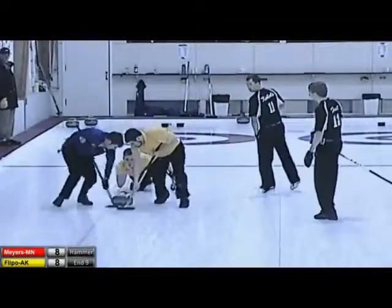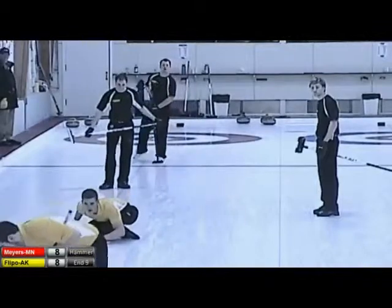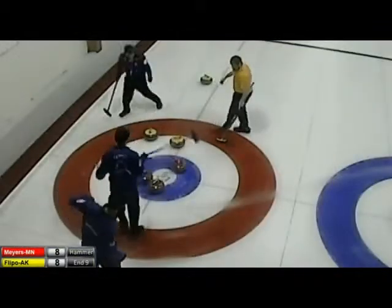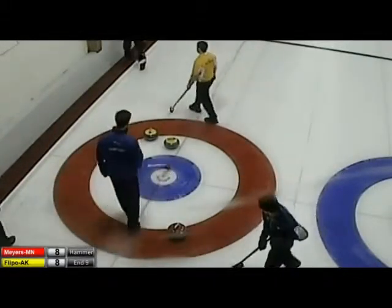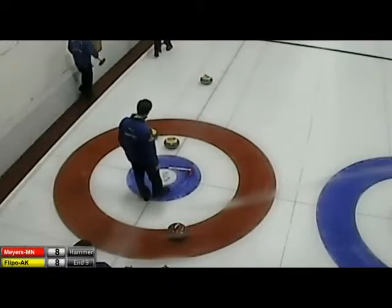A little more weight than his last one. Ooh, just gets past that guard. Oh, awesome, what a shot. Nice shot. Clears that 4-foot right out. Yellow scoring 1-2.